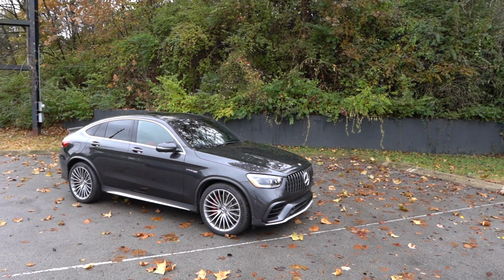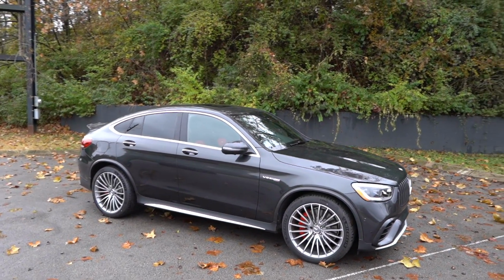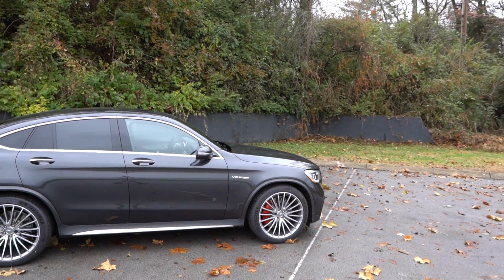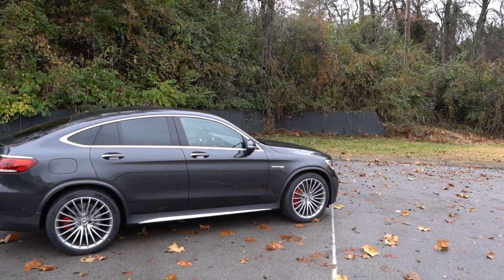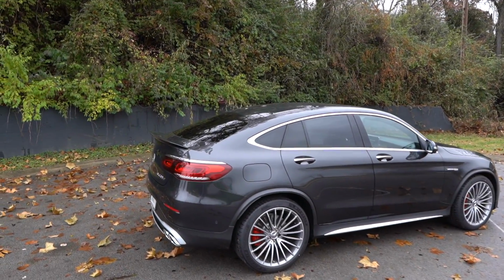I want to give you a nice walk around so you can see the vehicle from all different angles. This graphite gray metallic paint looks great on an overcast day actually. This vehicle does have the optional 21-inch AMG multi-spoke wheels.